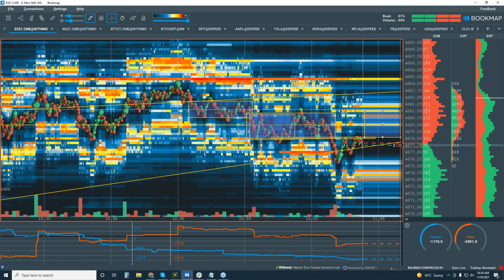That's not what I want to see if I'm thinking it's going to go back up into this structure. Okay, so far so good. Now do the sellers show up here? Not yet.